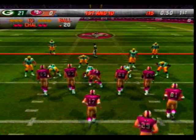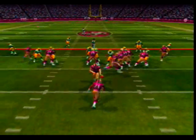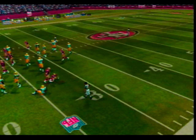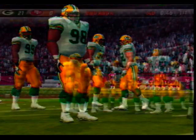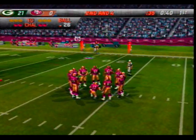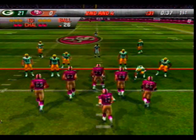First and 10. With a counterplay, number 58 is there for the tackle at the 26. Paul running hard, going right through the arm tackles. Ball on their own 26.